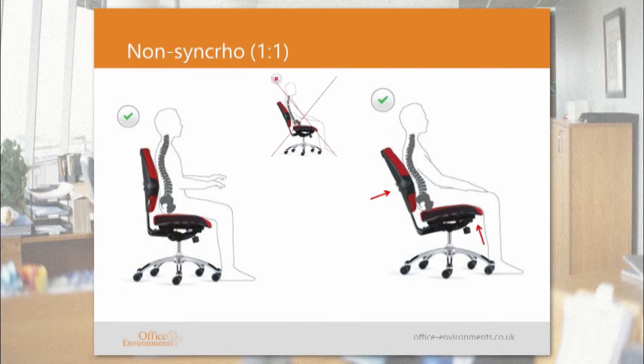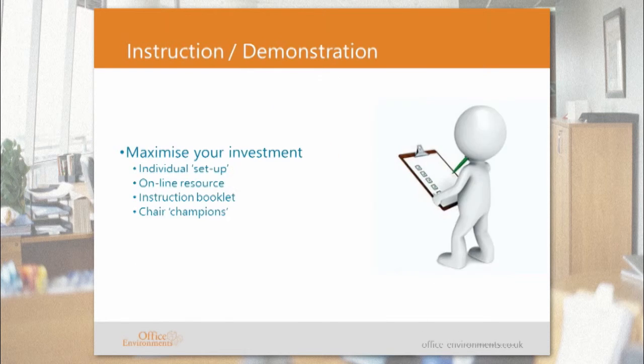So as that backrest drops backwards, the pelvis rotates backwards, and as this happens, the back flattens out and you get this typical slouch position as seen on the right here. This isn't good. What we want to do is allow the user to recline in the chair but to slouch correctly.